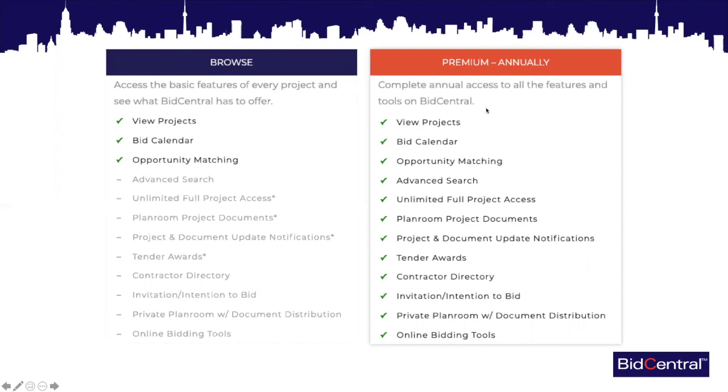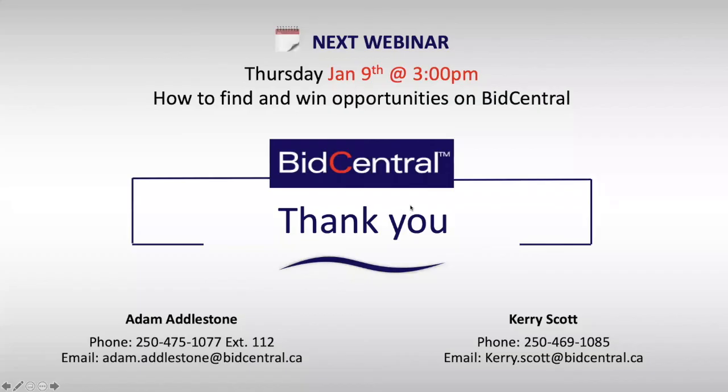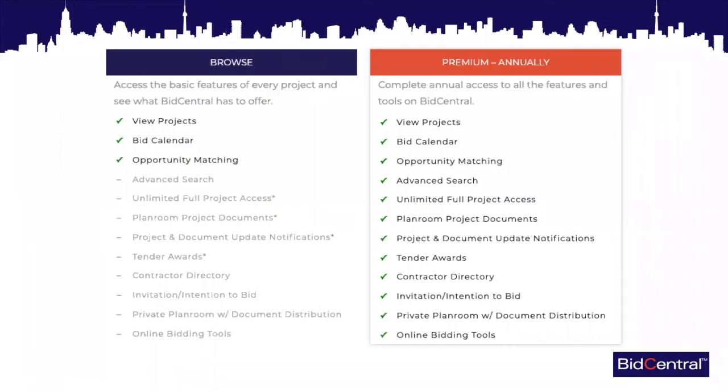Some of the other features of a BidCentral Premium user are our bid calendar, our advanced search functionality, getting access to our contractor directory. You have the ability to post projects. You can view documents for all the different statuses of projects, and many more features. So again, if you're interested in that, give me a shout and I'd be happy to help you there. And like Kerry said, if you do have a project that you want to get posted, you can send it to prebid@bidcentral.ca, or you can reach out to me and I can help you get that posted as well.